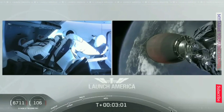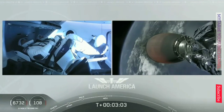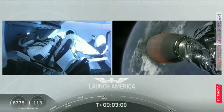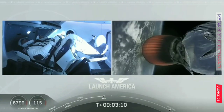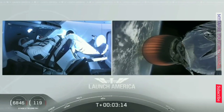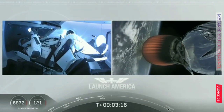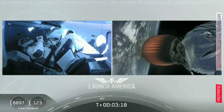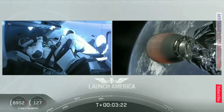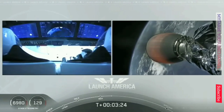The second stage, being powered by that single Merlin 1D vacuum engine, has ignited and is now carrying Bob and Doug into orbit. So they're going to continue under the power of this second stage. Stage 2 propulsion is nominal, which will cut off at SECO, or second engine cut off, at about 8 minutes and 44 seconds into today's flight. So a little over 5 minutes to go still on this second stage.